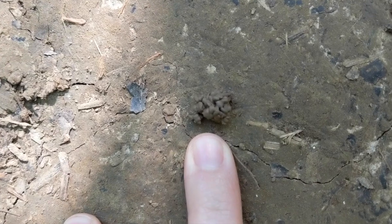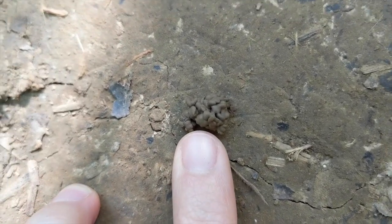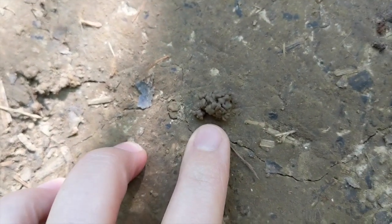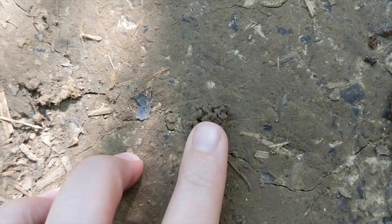is worm poop. So not really big, actually has a special word that's called worm castings, and it's the only type of poop this ranger will tell you that it's okay to touch.